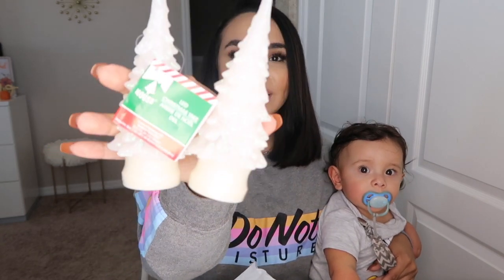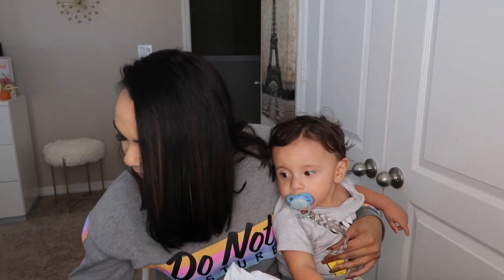And then another thing I got were some bows. I got this one for my daughter and a headband for her because she's in school and I'm always putting hair accessories in her hair. And then the next two things I have are these little Christmas, and they light up, which is amazing. I cannot wait to put these out and display them in one of my Christmas decors that I'm going to be doing.